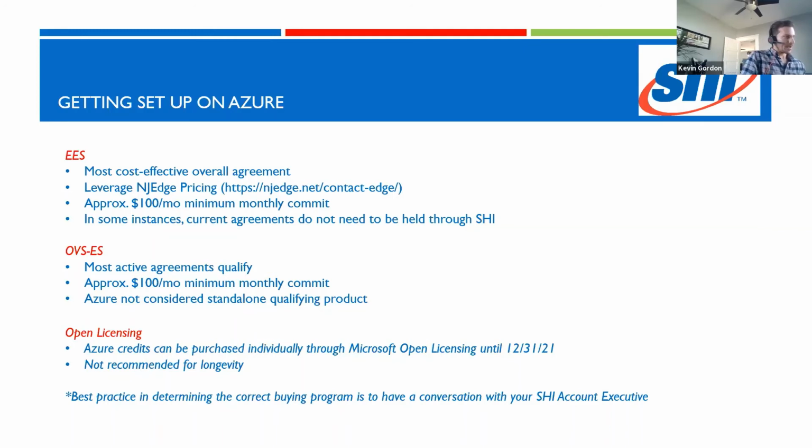Another type of agreement that we can add Azure onto is OVS-ES licensing. I'd say probably 95 to 99% of active agreements that are out there right now are going to qualify for an Azure add-on. Same deal there. It's about $100 a month minimum monthly commitment. And I did want to note too, for both of these two, OVS and EES, Azure isn't considered a qualifying product if it's just stood up by itself. So you would need to add it to a current agreement that would have different sets of licensing on it that you're already buying through Microsoft.